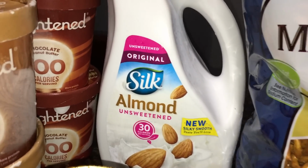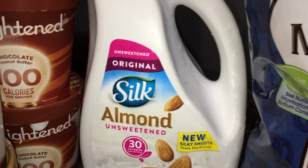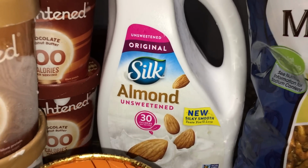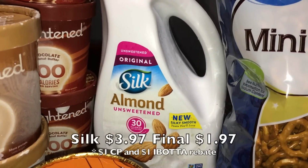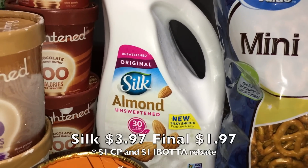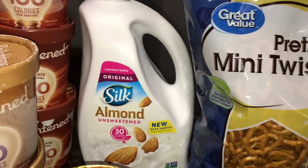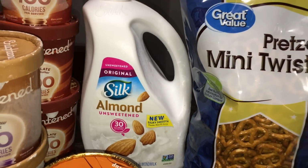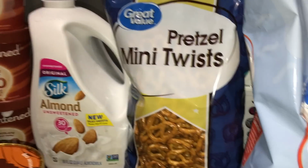I also picked up the Silk Almond Unsweetened, the original flavor. And this was on an Ibotta rebate as well. If you go on their website, you can sign up and get a $1 coupon, so it drops it down to less than $2. Such a great price for this large size of non-dairy milk. Also picked up some snacks.